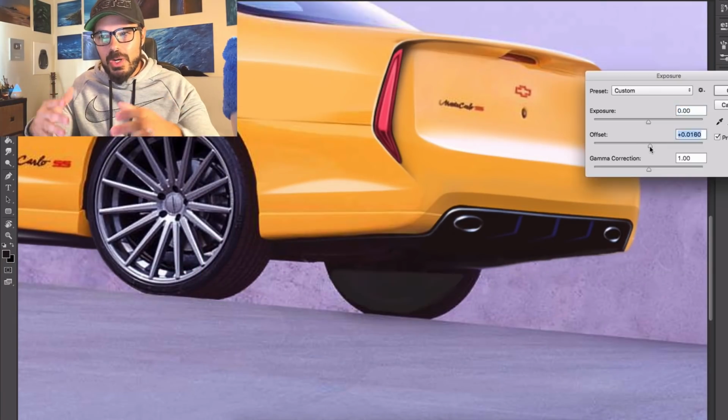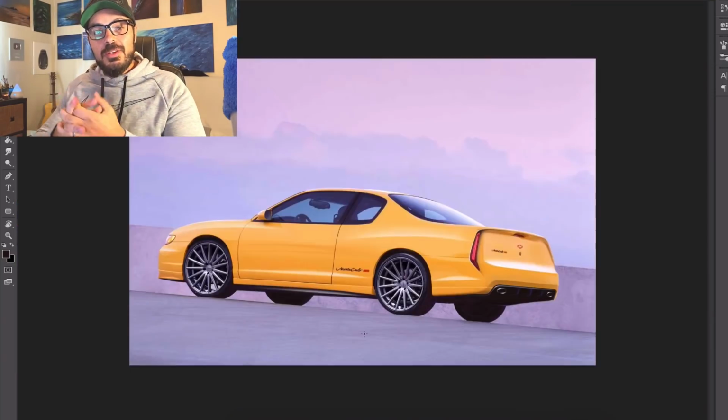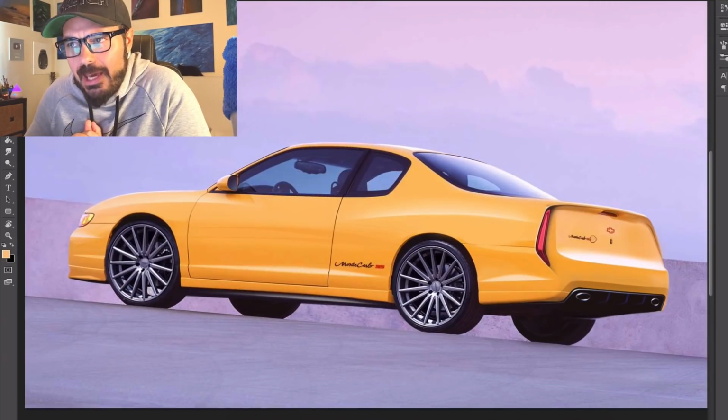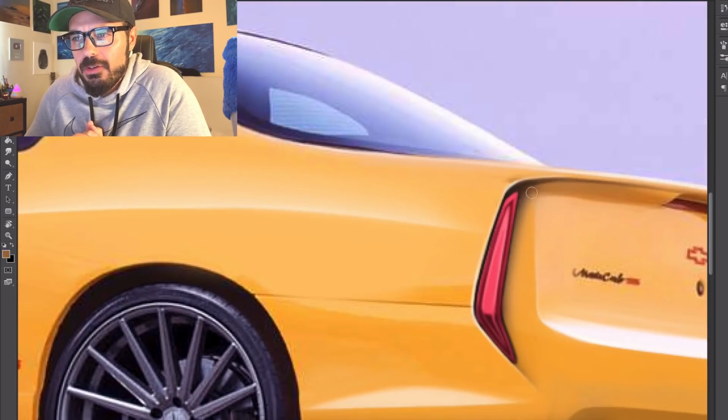The modernization, whatever you want to call it, of the 2001 Chevy Monte Carlo SS. I'm really happy with how this turned out.